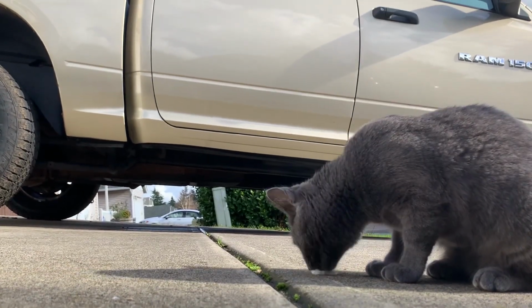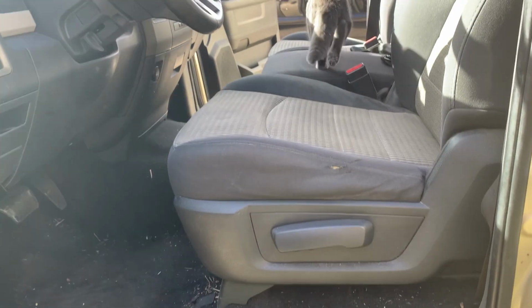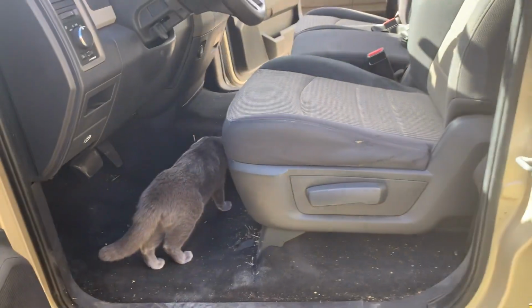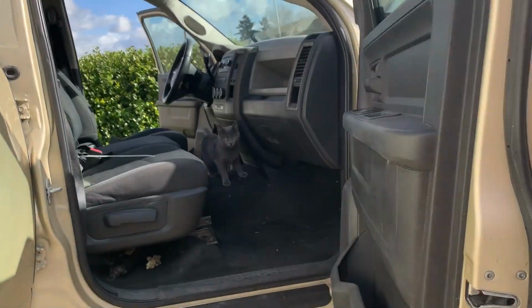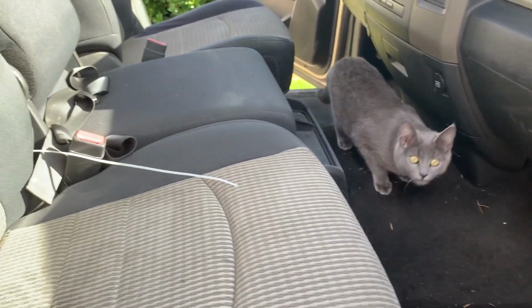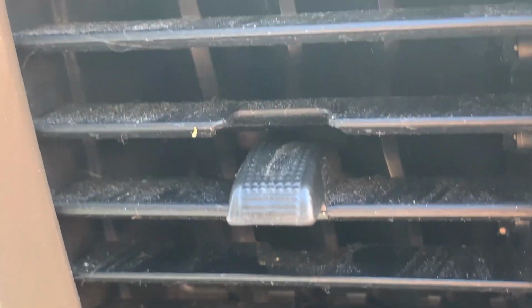It's time to inspect the inside with the shop cat. This truck has sort of a basic package, but at least we got power windows and stuff. The cat definitely smells dog hair because there's a ton of it throughout the seats. There's also a bunch of dust from the shop, but don't worry, it's going to be vacuumed, extracted, and steam cleaned out.